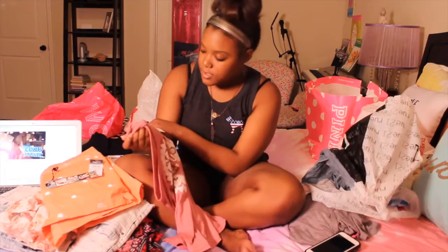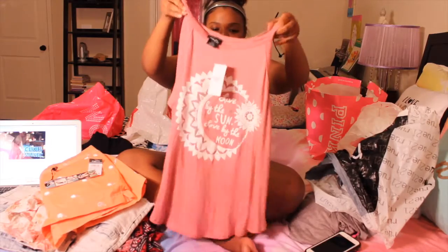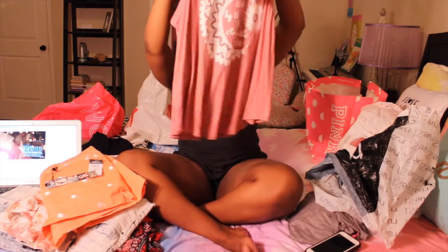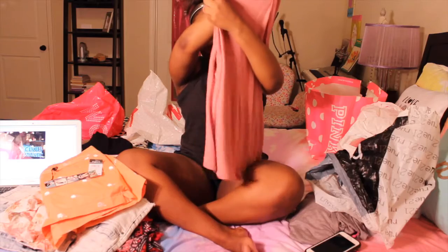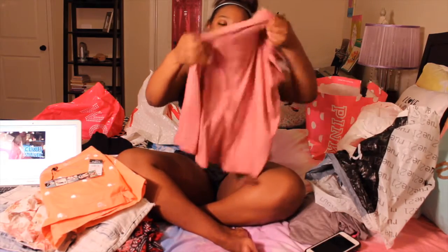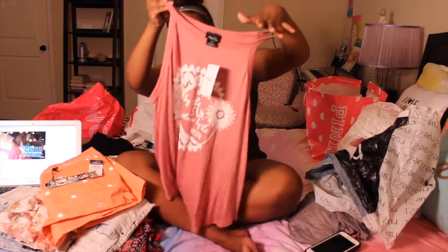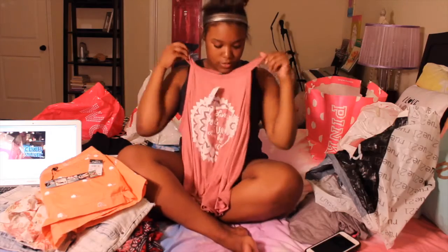Then I got this. I don't even know what color this is. It's like pink, but... love by the sun, love by the moon. I thought it was super cute. And I like the detail up here. It's really nice.